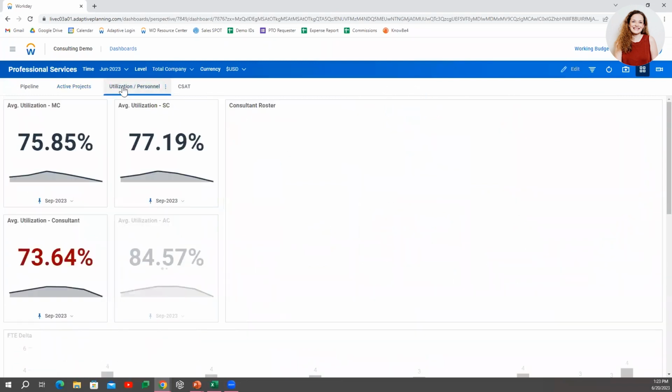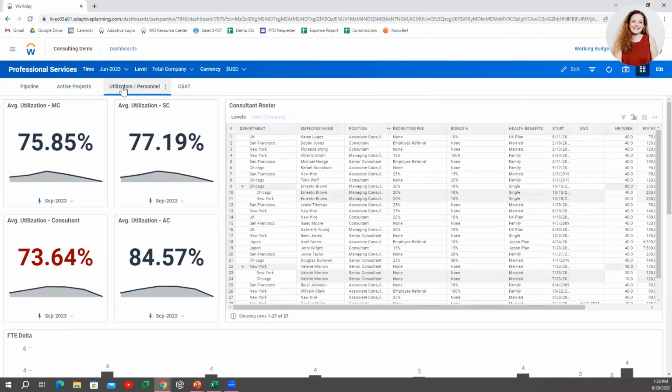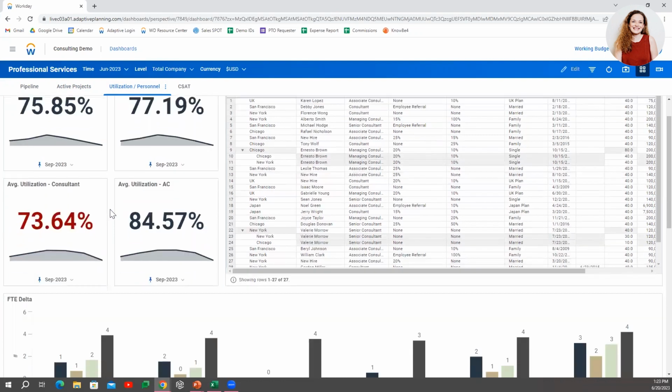Moving on to utilization. This dashboard is going to give us 3 different views of utilization. On the left here, we're seeing it across the entire organization by role. So I can quickly see, hey, our consultants across the board are being generally underutilized based on actuals coming in versus our target utilization. So I know which roles I should be targeting, maybe for additional training or something like that.